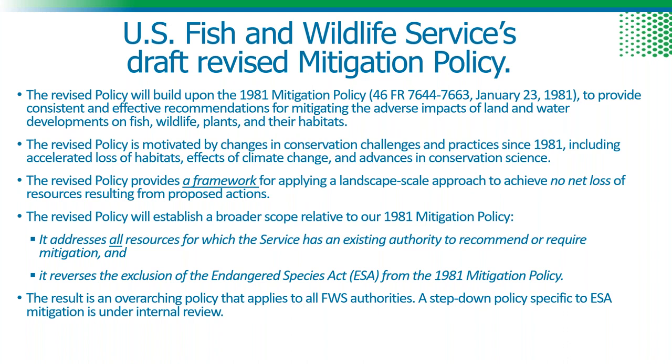So some of the things that this revised mitigation policy provides will build on the 1981 existing version to provide consistent and effective recommendations for mitigating adverse impacts. So it provides a framework to compensate for losses and try to achieve a no net loss. Like I said, this is all pending. When this is finalized, I believe it's going to help, but we're still in the process. Next slide, please.